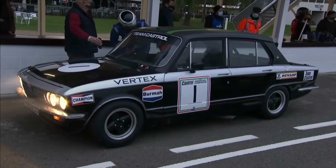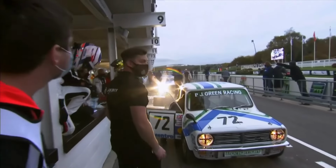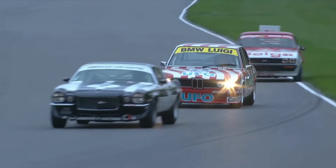Right, down into the pit lane. This is Sam Hancock, who is on board number 1 Triumph Dolomite Sprint, the sort of car that Andy Rouse won the British Saloon Car Championship with in 1975. Right, back to our battle here.